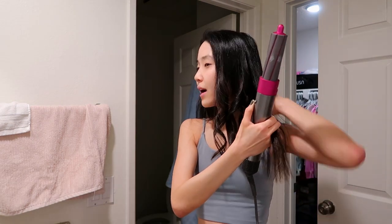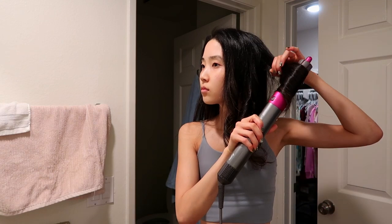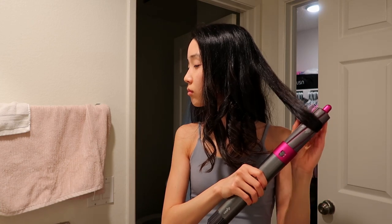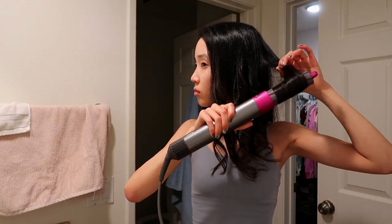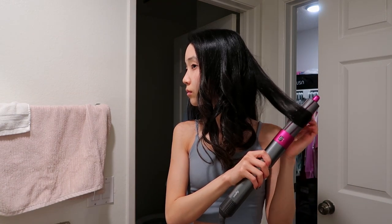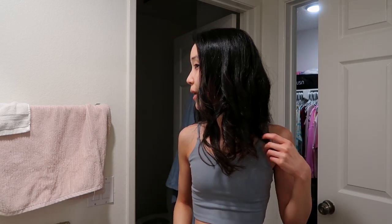Wow. Okay, so far I'm learning that I kind of have to feed the curl onto the barrel, because if I don't, the end pieces will fly off or just not fit onto the barrel, and then the end pieces aren't being curled. So I do need to hold my hand and make sure all the hair pieces get onto the barrel. See, I don't know if you can see, but this piece has fallen off the barrel. So I need to make sure it stays up there. Struggling with the end pieces staying on.